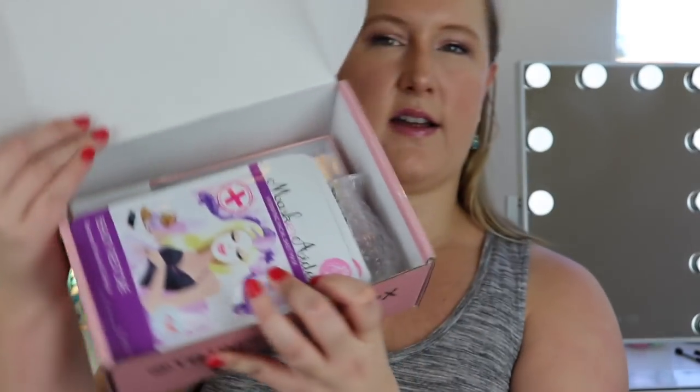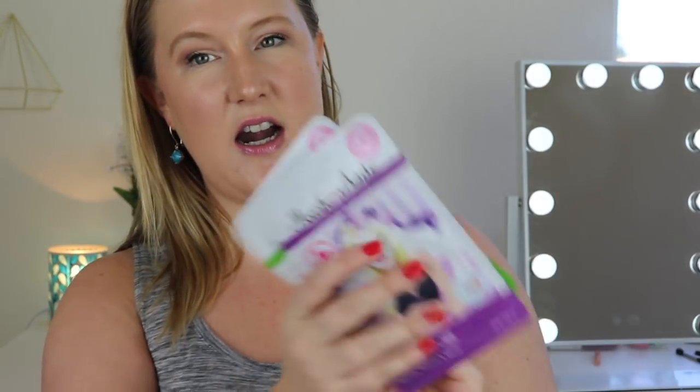So underneath the card, this is what I see. And I'm excited. The first 2 things I see are face masks, and I've used some things by Masquerade before. I think we got some face masks. Was it in the Lola Beauty Box or was it in another Tribe? I don't know. But these are ones I have not tried yet.